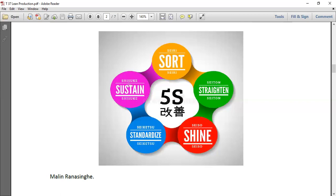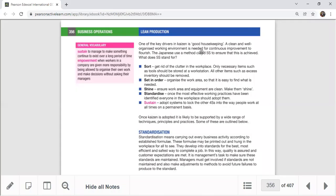But the Japanese words, it's not compulsory to memorize, but the English words you have to follow: sort, straighten, shine, standardize, and sustain. There should be an order starting from seiri, sort. First of all, you have to arrange everything, and then straighten up, seiton, and then shine, standardize, sustain. This is called the 5S system. This 5S system is really important in order to achieve the Kaizen system. That's why in the textbook we have mentioned these things. Good housekeeping is a key driver of Kaizen, and it can be achieved by using this 5S system.